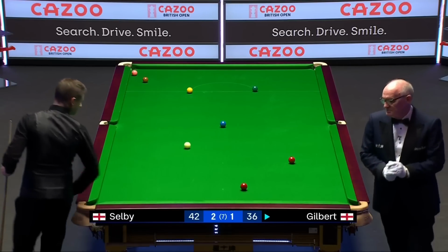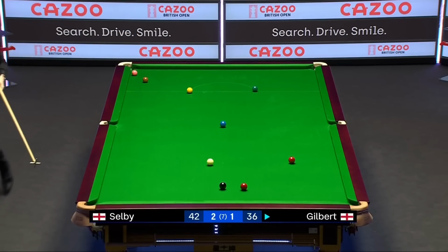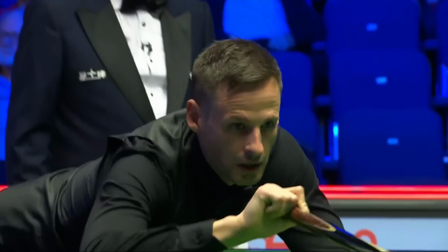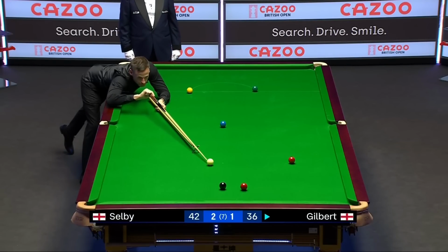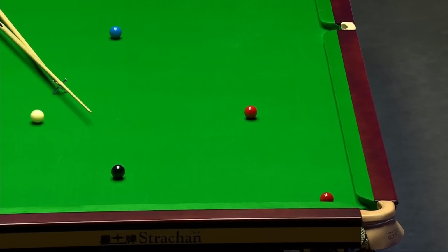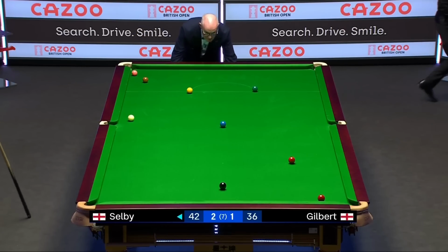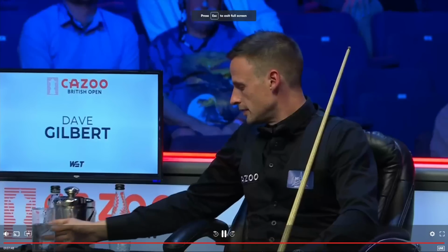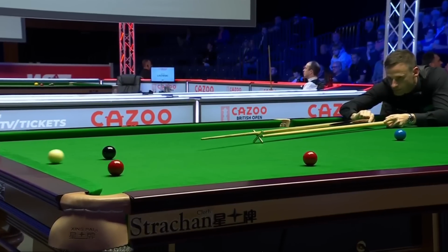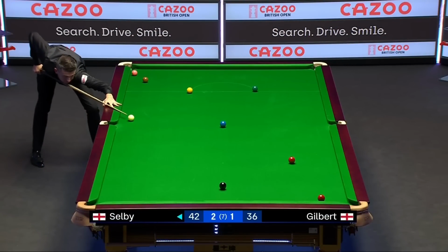It's a slow up. Looks pretty good. Yeah, it's not bad. He's on the red. Dave Gilbert, 8. It's been an edgy frame, and although he was on the red, it was tough, factoring in the position in the match. Never really looked like it was going in this. 6 points in it. Dramatic frame, this.